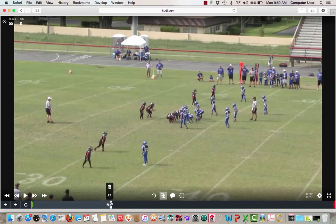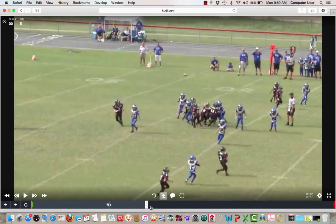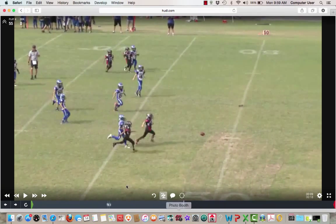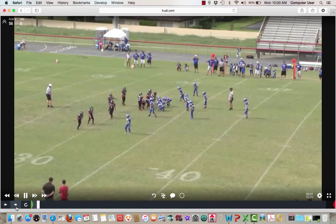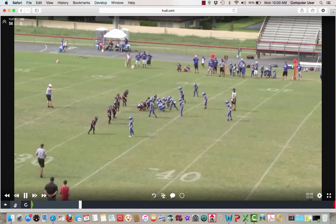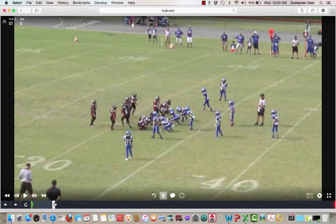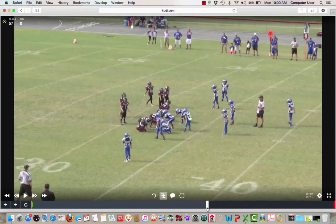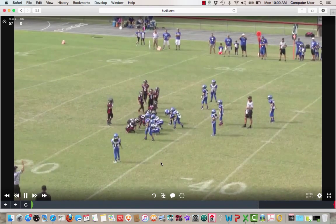Kelton, you do a good job getting back and recovering. They did get behind us. We'll have to learn from that. They passed a fair amount. The team that we're playing this week is going to pass even more. I think this ended up being a penalty. We'll skip that. There's a timeout.